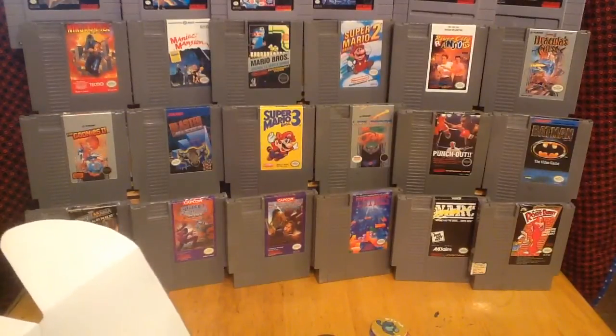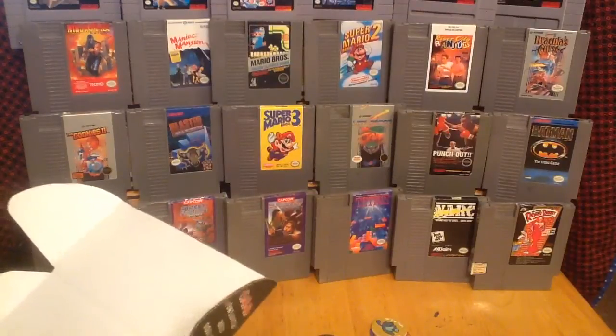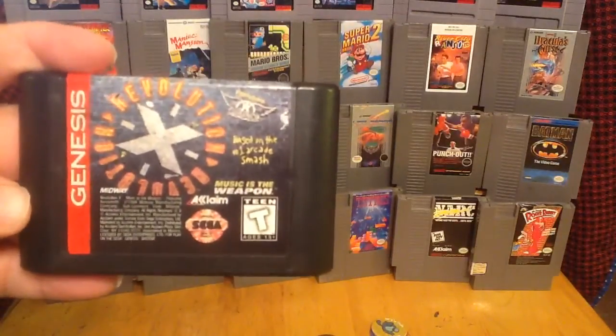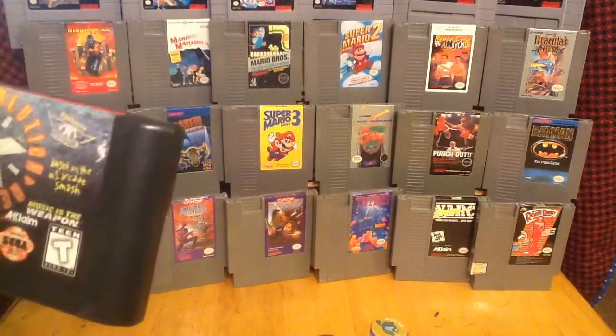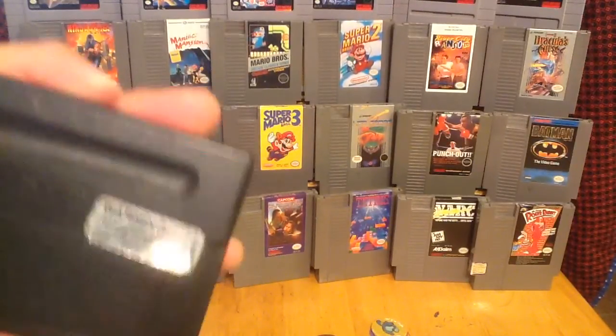Okay, so on to the games. Let's check it out. First game I see here, we've got a Sega Genesis game. Sega Genesis. We got Revolution X featuring Aerosmith. Okay, Aerosmith, one of my all-time favorite bands. Music is the weapon. If I remember correctly, this was in the arcades, and I never owned it, but very cool.